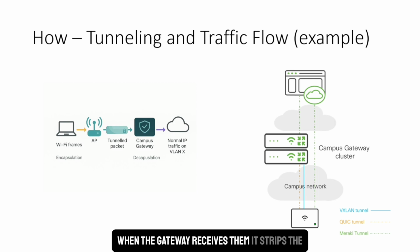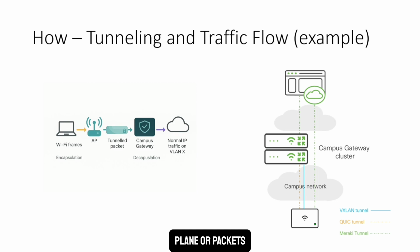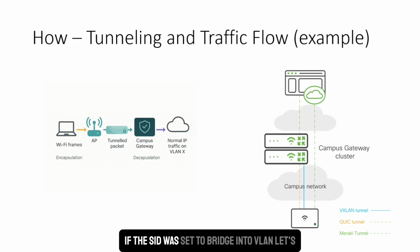When the gateway receives them, it strips the tunnel and now sees the original student data plane packets. If the SSID was set to bridge into a VLAN, let's say VLAN 100, the student network VLAN here, the gateway will tag and forward those packets to VLAN 100 onto the core switch. From there, they can go to whatever destination, maybe the internet via the firewall, or the data center. The campus client traffic path was controlled and secure all the way.